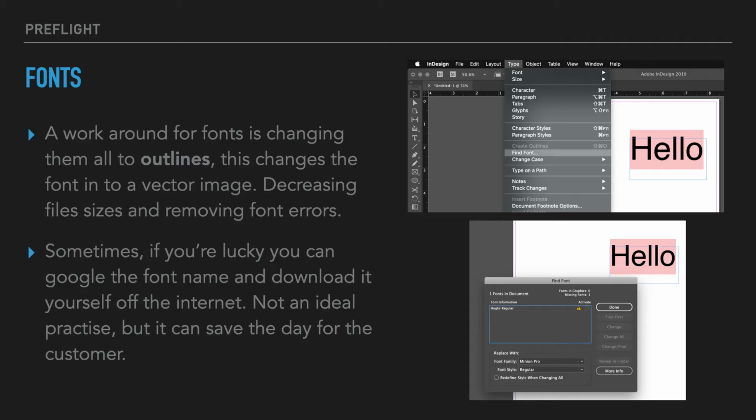Sometimes you download a font and what might have the same exact name, but what you get doesn't match what the customer provided. So fonts, I could go on about them all day. Love them. They make everything look good. They're very much needed, but they can be a pain.